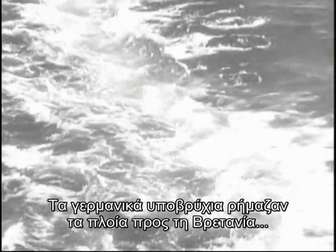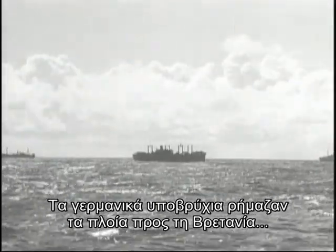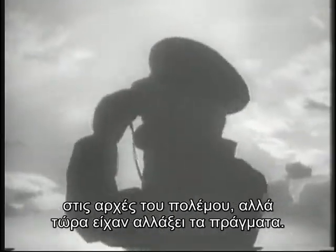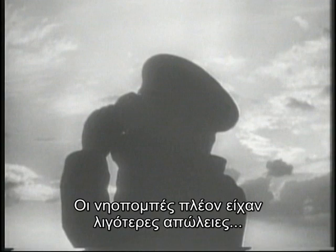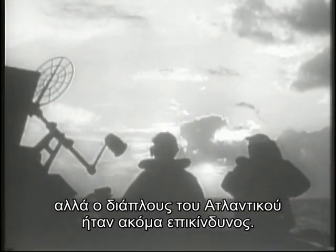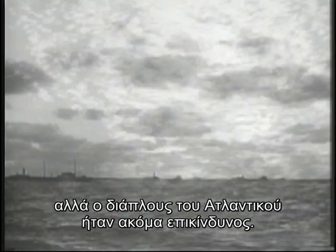Early in the war, German U-boats had reaped a grim harvest on shipping bound for England, but the balance had shifted, and convoys were getting across with fewer losses. Even so, the North Atlantic crossing remained extremely dangerous.